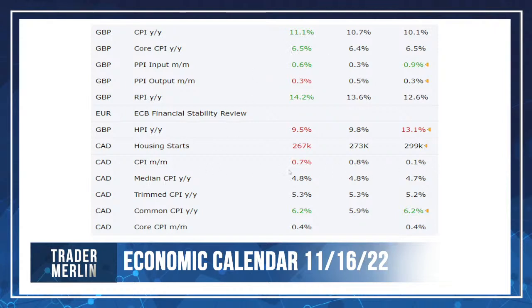You can see Canada here actually getting a little bit better with regards to their inflation numbers, which for anybody here who's Canadian, that's probably a darn good thing.